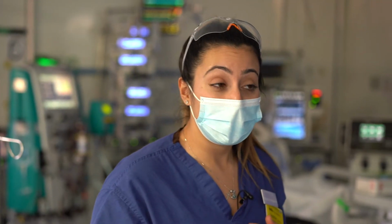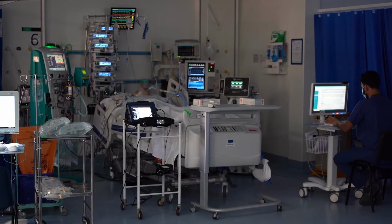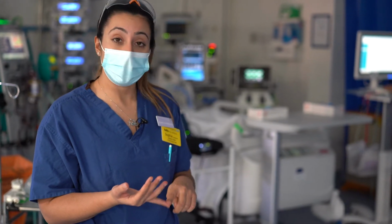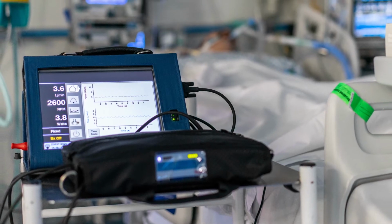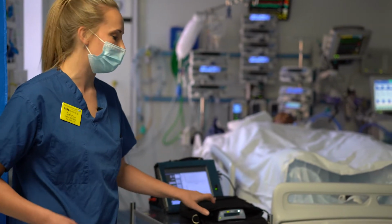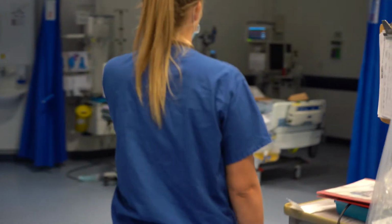As you work here, you'll learn about a lot of the equipment that we use. So you can see the ventilator at the back there. You can see a whole range of infusions. And then this here is a VAD, which we normally use as a bridge to a transplant or as a destination therapy for our heart failure patients. So that's your left ventricular assist device, which is connected through a drive line directly into the patient, and the machine sits in their left ventricle and pumps the blood around their body.